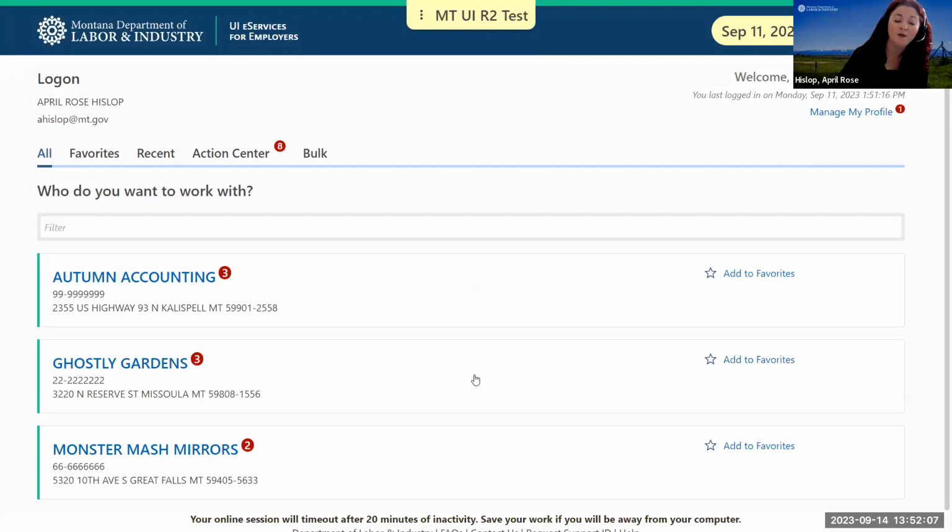So now going forward, this is going to bring you directly into your dashboard. So you're not going to have that in-between piece where you're going to have to fill anything out. It's just going to bring you right to where you need to go to be able to start your work.